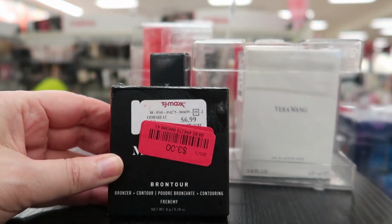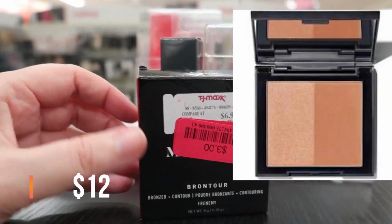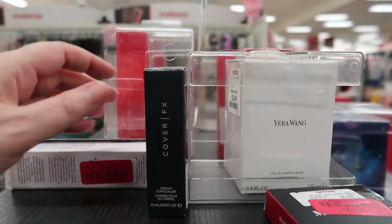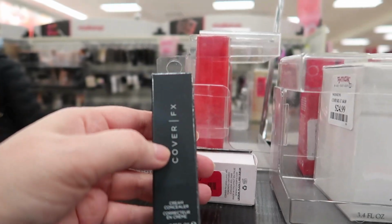Okay, this is Morphe bronzer contour. This one's in front of me. Was going for $6.99, is now $3. And yeah, today is clearance day. There's other people I follow on Instagram saying that there's a ton of clearance coming out today.